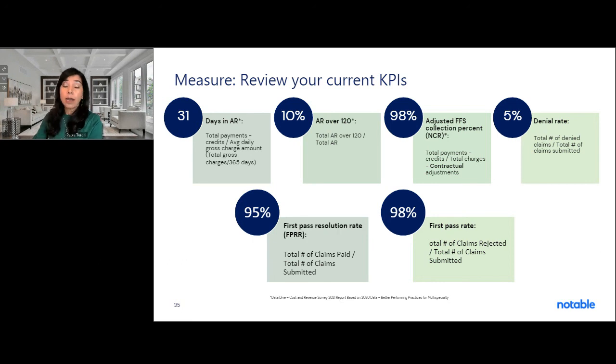Your denial rates, this is going to be very telling for you. Why are your claims being denied? Where are the errors happening? Ideally below 5%. Your first pass resolution rate at 95 or above. And then when we're talking about first pass rate at 98 or above. So get a baseline, get a qualitative baseline of where you are with the KPIs.